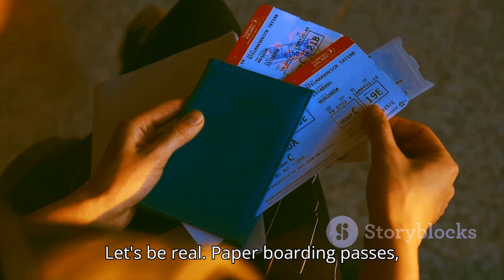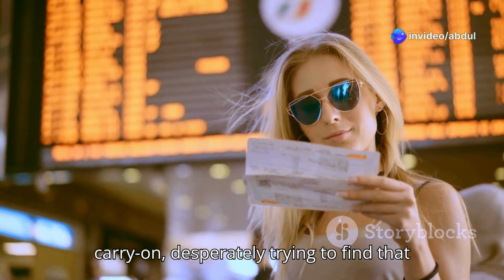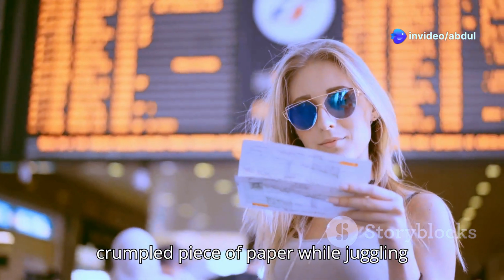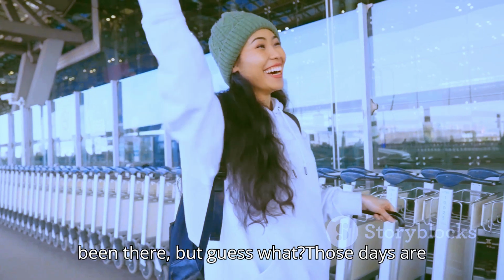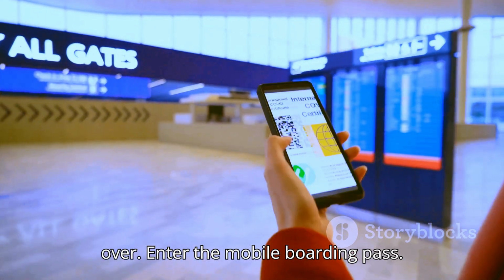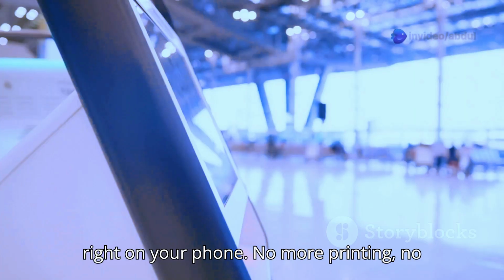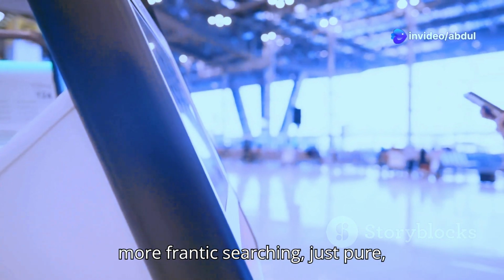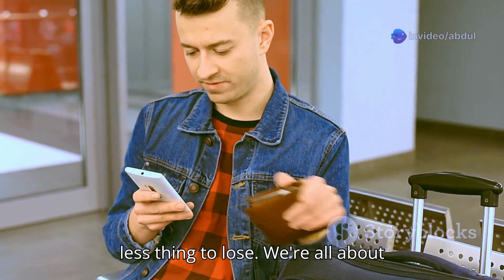Let's be real, paper boarding passes, they're so 2005. Fumbling through your carry-on, desperately trying to find that crumpled piece of paper while juggling your coffee and your sanity. We've all been there, but guess what? Those days are over. Enter the mobile boarding pass. It's sleek, it's efficient, and it lives right on your phone. No more printing, no more frantic searching, just pure, unadulterated convenience. Plus, it's one less thing to lose.